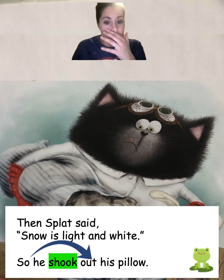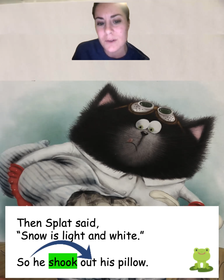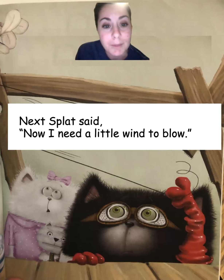So he shake. Oh, he shook. Okay, he shook out his pillow. I needed that. I needed pillow to help me figure that out. So he shook out his pillow to figure out what he was doing. I knew he was kind of doing that picture, but I was a little confused what that word was. I don't really remember seeing ook before. So he shook out his pillow. That makes sense. Next, Splat said, now I need a little wine to blow. Wine to blow? Wind? Like you wind up something? All right, let's use Flippy Dolphin. Maybe we can flip that vowel sound to make it make sense. Flippy. All right, maybe he's doing something else. Now I need a little, let's make it a wind. Wind. Now I need a little wind to blow. Yeah, that makes sense. Yeah, Flippy, we got it.